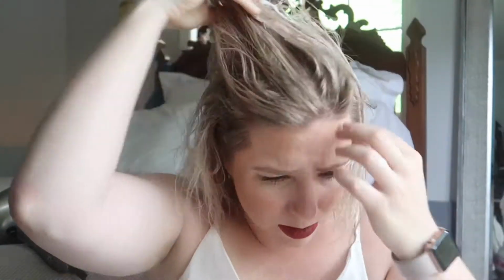I don't know if I need to shake this first. It doesn't tell me to not shake it, but okay, so this is what we get. One little pump. So it says golf ball size amount. That's kind of a lot. I'm gonna rub this in my hands, and then we're just gonna rub it in at the roots of my hair. So far it's going in.